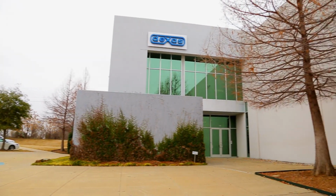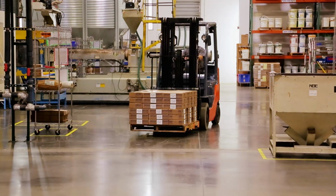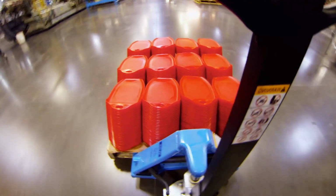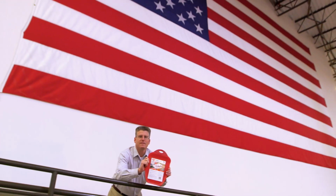We're heading to the 200,000 square foot Dexas factory in Coppell, Texas, home of the Jelly Chop and Scoop, where they produce over 4 million cutting boards a year. And this fella with the killer coif, leaning on a railing, is Dexas Director of Marketing, Jeff Logan.